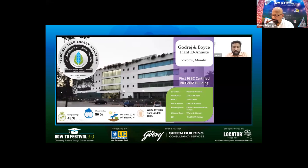water to a tune of around 86%. And this building has around 150 kilowatt of solar, which contributes to 10% of its energy consumption. And the rest of the 90% consumption is catered through an open access solar, wherein we have an investment in a solar farm in Baramati, and the energy gets billed to this premises, and that's how this building becomes net zero certified.